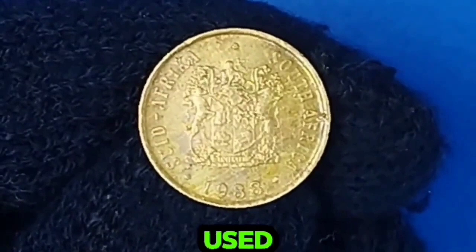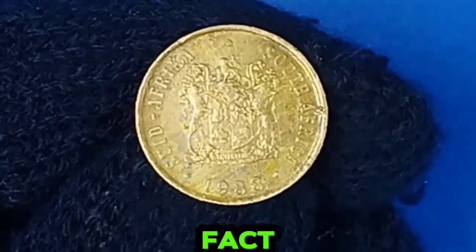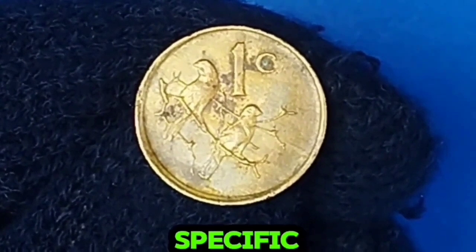In this case, 1988. The South African 1-cent coins, like many others around the world, were used for daily transactions, so it was a common sight during the late 80s. But what made this particular coin stand out in recent years? Well, it has to do with both its scarcity and the fact that it was part of a coin series that was discontinued shortly after 1988.